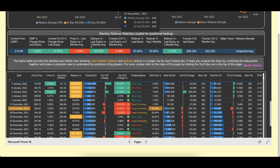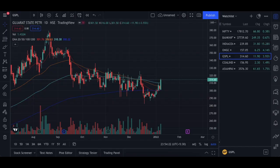So now if we also relate this data with the price action. As I told you, if we combine the derivatives data with the price action, that gives us more confidence. Let's quickly look at the price action of the previous trading day.